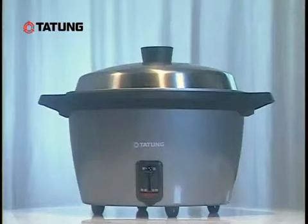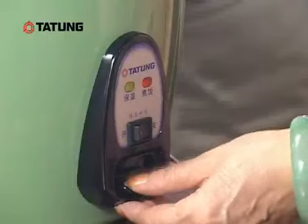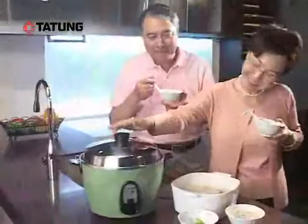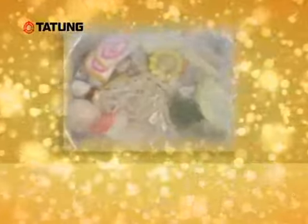The Tatung electric steamer meets 100 kitchen needs, triggers each cook's creativity. There's a saying in Taiwan, no chef, no problem. But without a Tatung, it's not a kitchen. It doesn't matter if you make food that's steamed, boiled, simmered, or stewed.